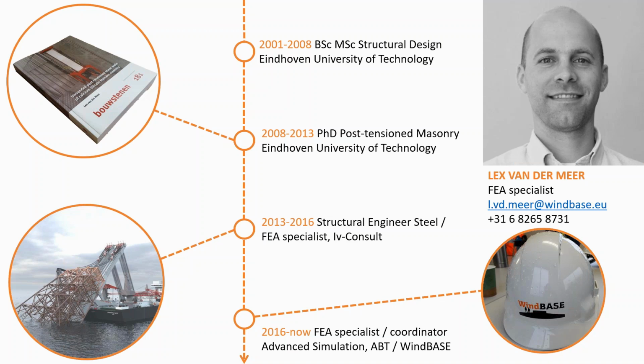And after that, I continued with a PhD study. The subject was post-tension masonry. And I did a combination of experimental and numerical research, resulting in my PhD thesis in 2013. This period of PhD study was also my first experience with Diana, quite extensive experience making material models in Fortran and things like that. But then after 12 years at university, I thought it was time to move to a commercial company.